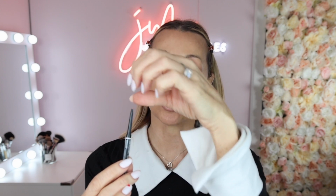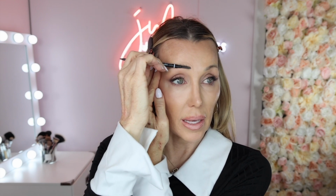It has two sides. It's got the spoolie and the mechanical twist. Mechanical twist just means that you twist it and you don't sharpen it to get more product. This sells for $11 and comes in 12 shades. The marketing says that it is vegan, cruelty-free, as I said, and long wearing, and has a creamy formula. This is one of the brow pencils that's in my regular rotation, and I am gonna use the color Blonde.